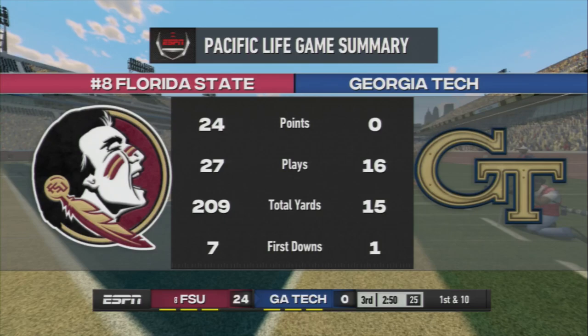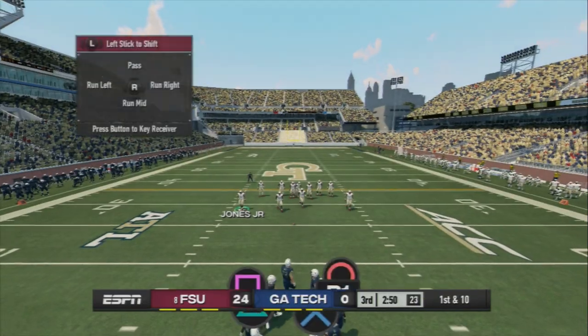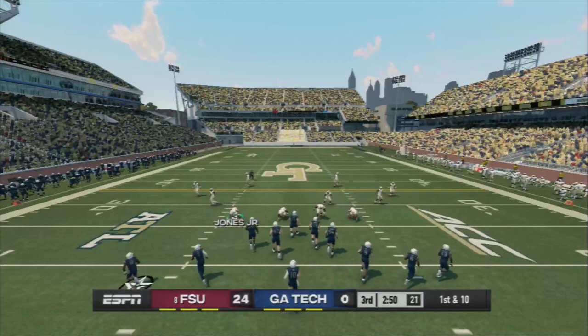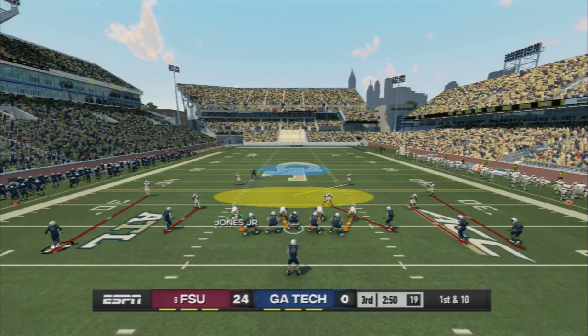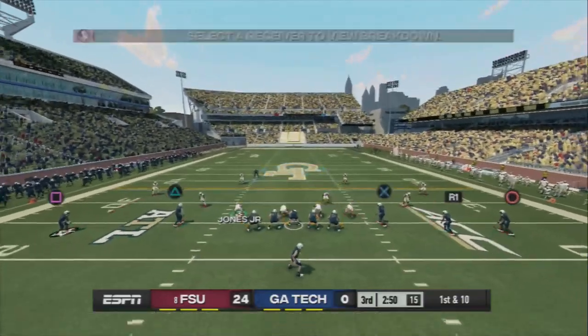Georgia Tech's getting stomped right now. They're unable to get anything going here in the third quarter. Well, I think what they have to do at this point is get into a little bit more of a hurry-up mode, a little bit more urgency, score, and hope that the defense can come up with a stop and hope you can get the ball back and put more points up.